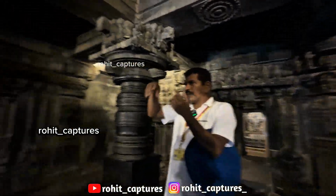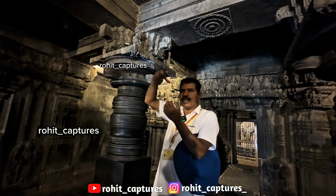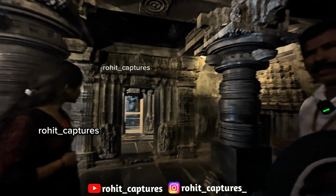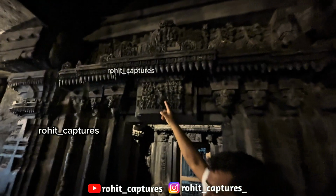This is not an outside view, just like upside down. From the beginning, we have been seeing only the upside-down direction. We are already inside the temple now. We have 3 separate garbhagruhams. Now we can see this is the first one, the Krishna temple, called Venugopala. Here Krishna is playing the flute.